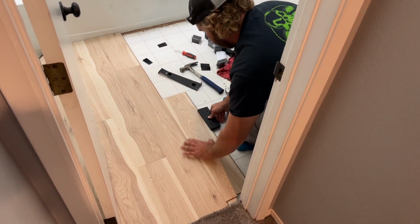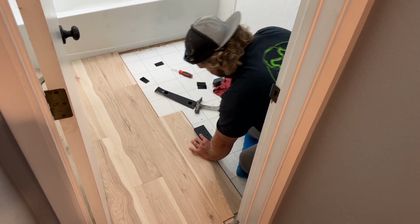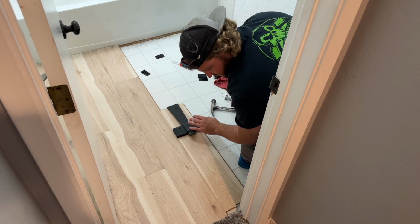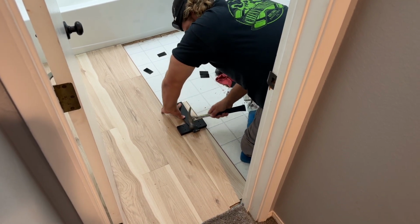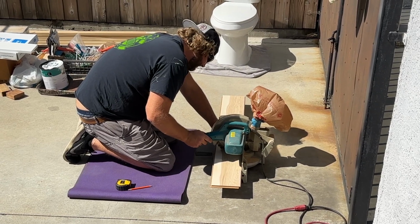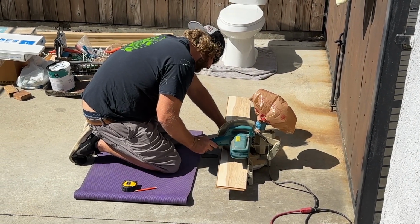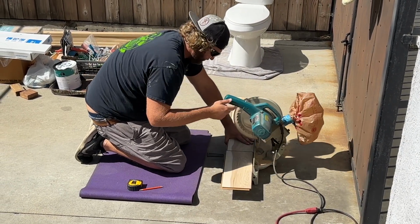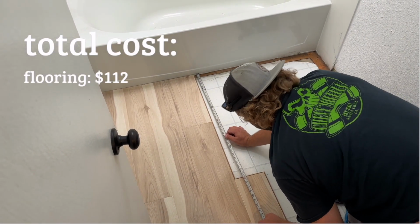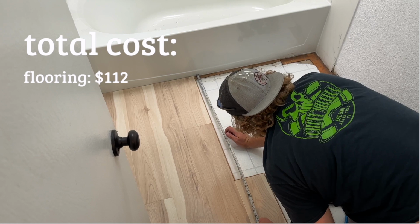It wasn't just the board and batten wall, but it was also installing the Pergo floors. Even with this cool installation kit and using the right tools, there was still a learning curve to get it right. Even just 32 square feet took 2 days to finish. But the total cost only took 2 cases of flooring for $112.